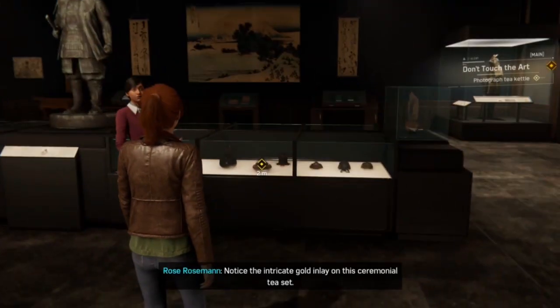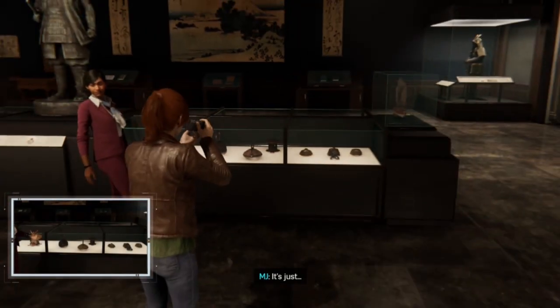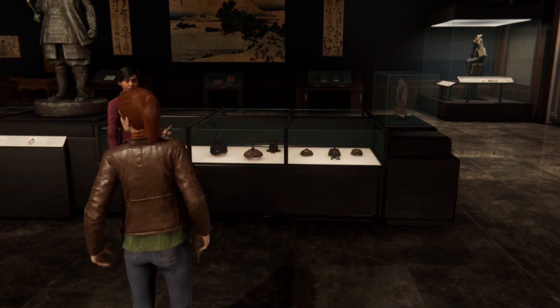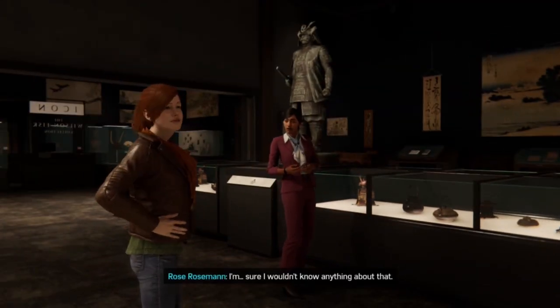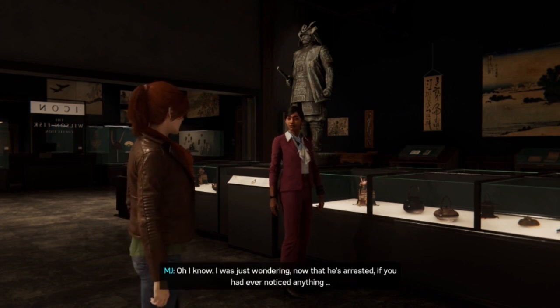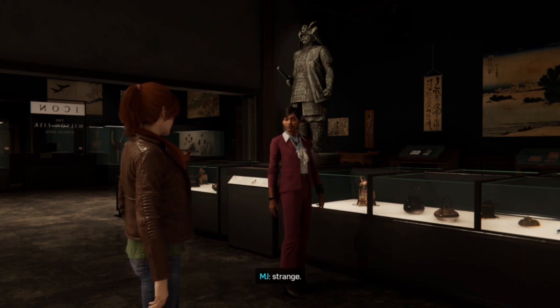Doesn't Mary Jane look nice? Intricate gold inlay on this ceremonial tea set. It's just a friend in the DA's office mentioned that Fisk used art sales to launder stolen goods. I'm sure I wouldn't know anything about that. Oh, I know. I was just wondering, now that he's arrested, if you had ever noticed anything strange.